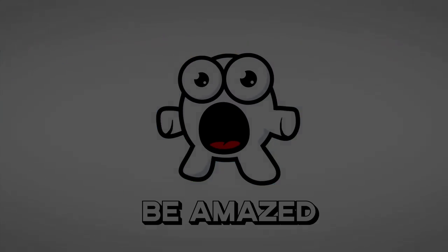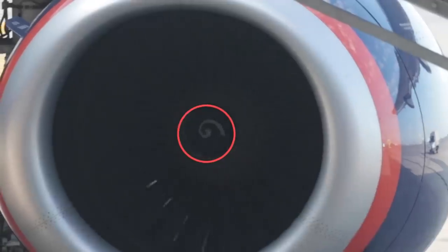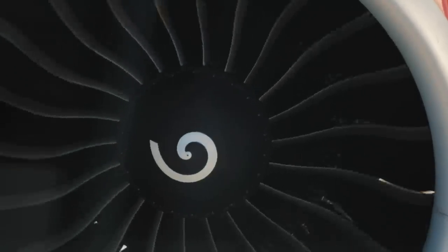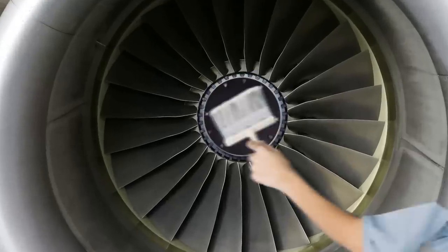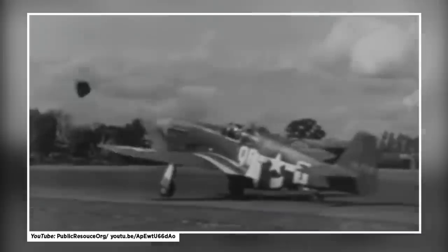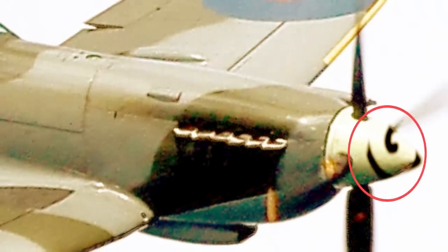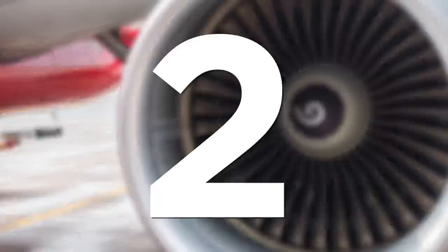Amazing. The spirals I'm referring to can be seen on the aerodynamically shaped cones which cover fan blade mounts in jet engines. Many of the biggest plane engine manufacturers have been painting spirals on them for decades, and the practice actually dates all the way back to World War II, when spirals were often painted on the propeller cones of fighter jets. The benefits of the spirals are actually twofold.